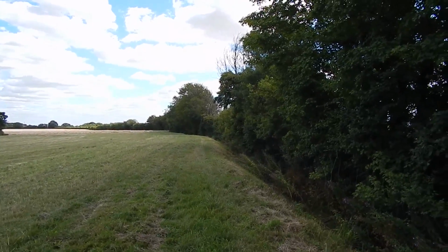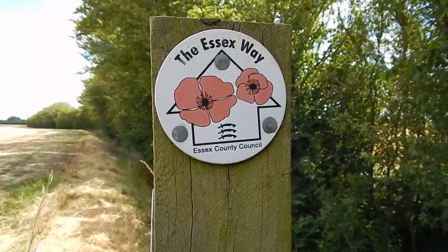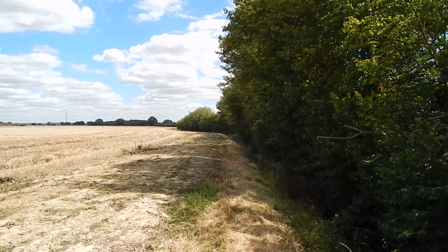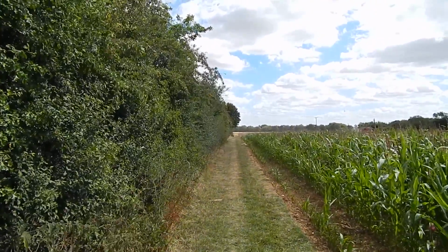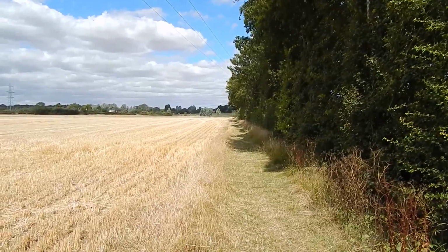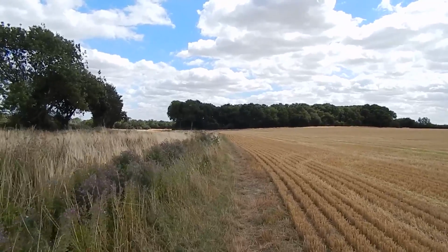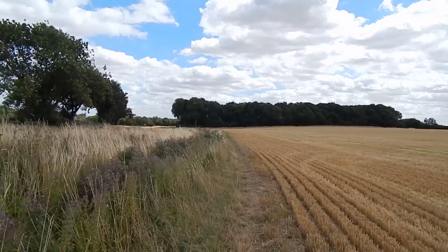The Essex Way now follows this hedge and ditch on the right. And there's confirmation that we're on the Essex Way. And that's the way forward, still following this hedge and ditch. The way turns right along this track by this hedge on the left. Further on, the Essex Way turns left along this hedged path. The way turns right along this path beside a ditch on the left. It's getting quite windy now.